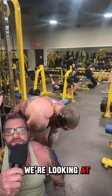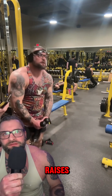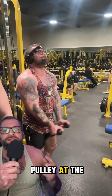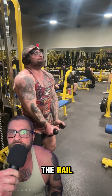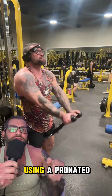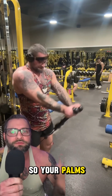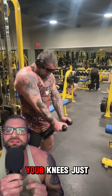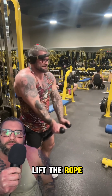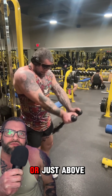Next up, we're looking at front delt rope raises. These are pretty simple. Grab the rope attachment for these and put the pulley at the bottommost position on the rail. You want to put your back to the machine, grab the rope in each hand using a pronated position so your palms are facing each other, and bend your knees just slightly, and with your arms straight, lift the rope up and raise to shoulder height or just above.